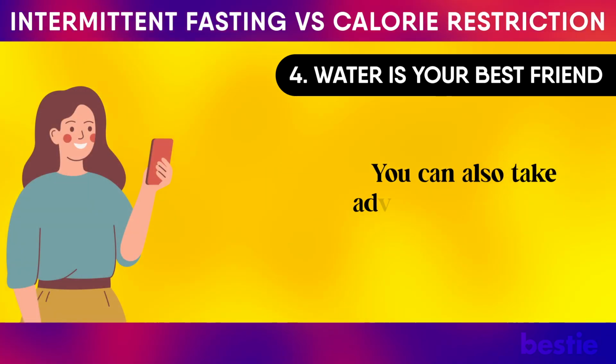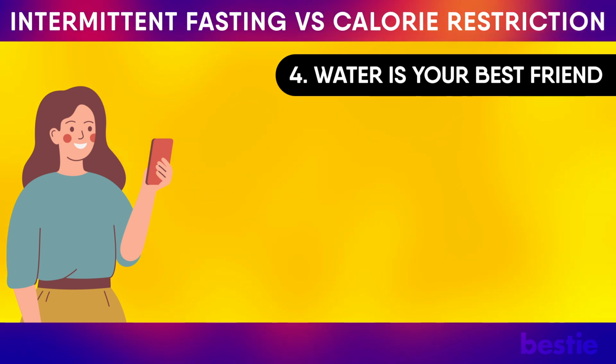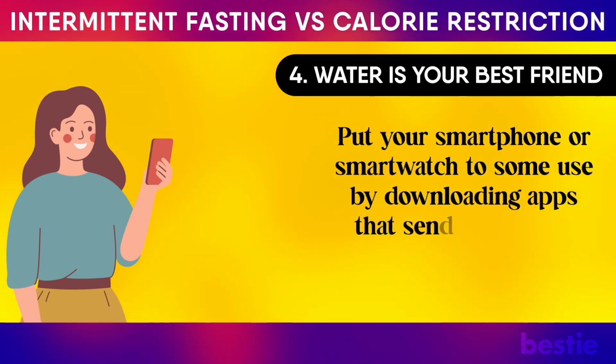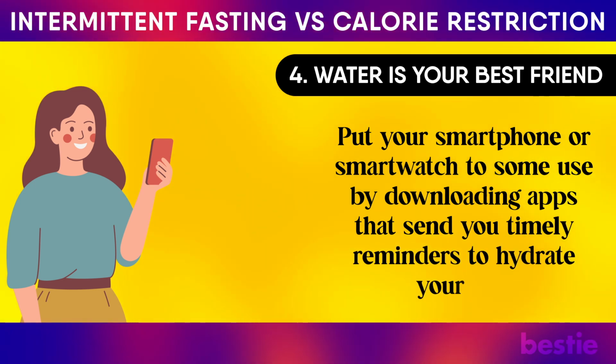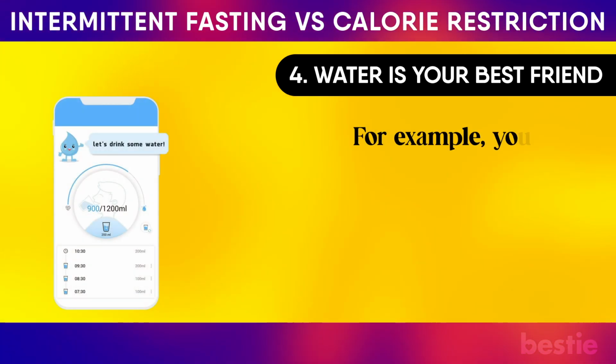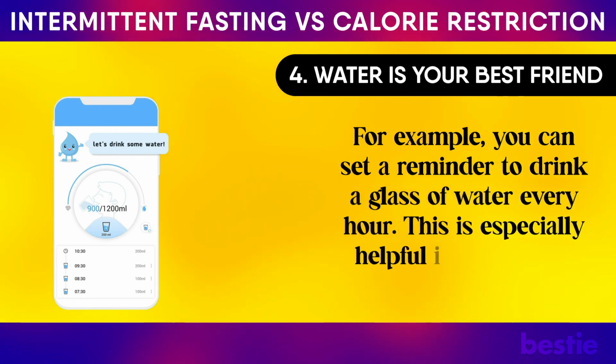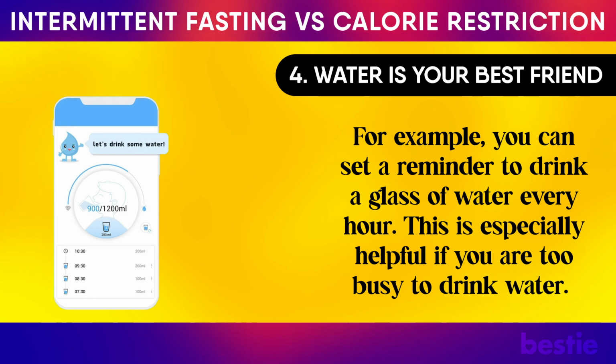You can also take advantage of modern technology. Put your smartphone or smartwatch to some use by downloading apps that send you timely reminders to hydrate yourself. For example, you can set a reminder to drink a glass of water every hour. This is especially helpful if you are too busy to drink water.